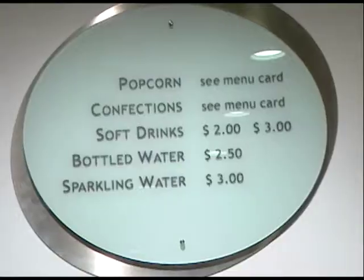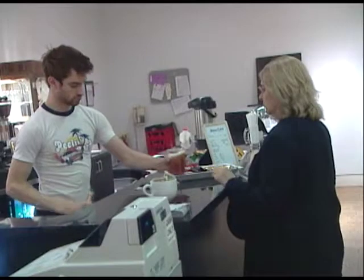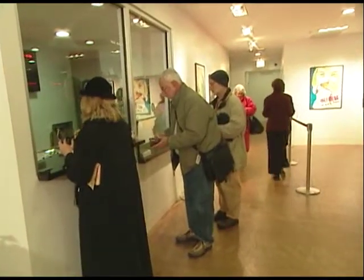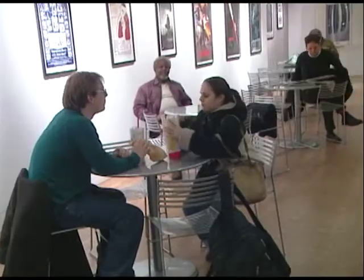Other star attractions at the Siskel Film Center are their concessions, which include espresso, beer, and wine, and their early March Oscar party, which is the only official Oscar party in Chicago. The center is also where you may see visiting celebrities or filmmakers who stop in for special events. A lot of times you'll come here and the film will be introduced by the person who directed it or starred in it or wrote it, and then afterwards you can ask questions. So that's something that you're not going to find anywhere else in Chicago.